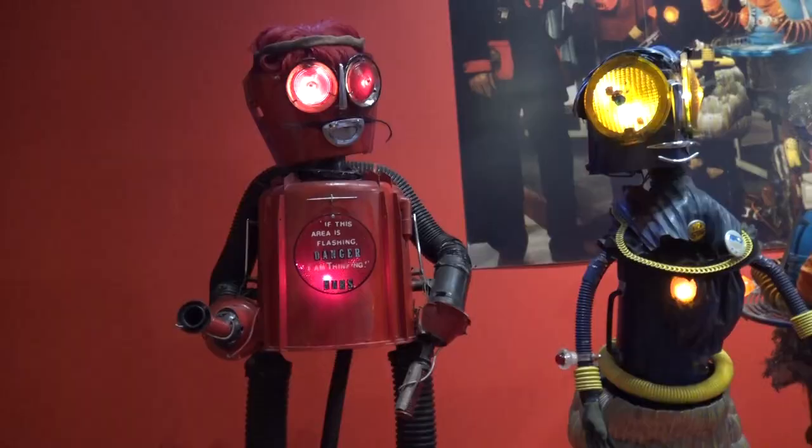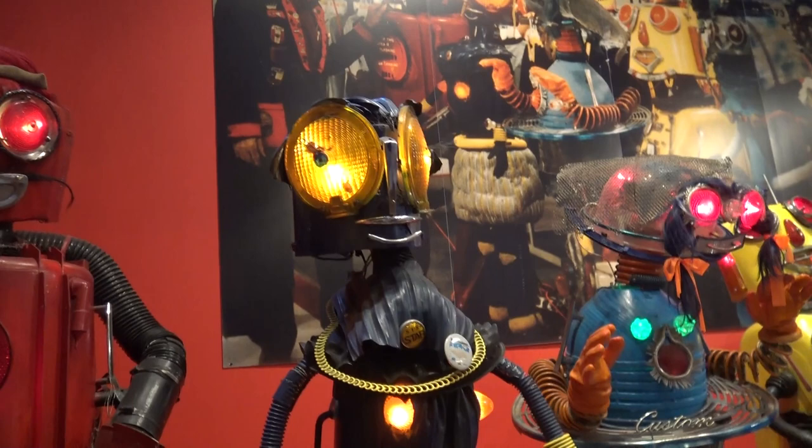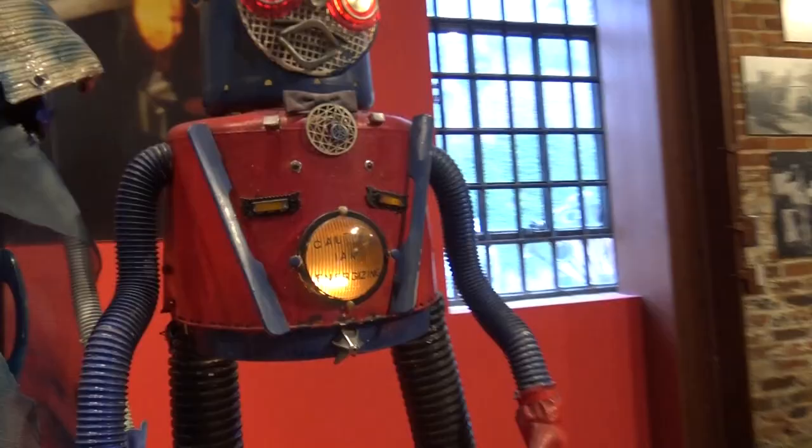We actually have the world's first family of robots. If this area is flashing, danger. I am thinking from Mars. Sistar. Love the different pieces forming them. And the dog has its tail spinning. Caution, I am energizing.